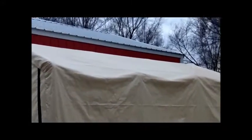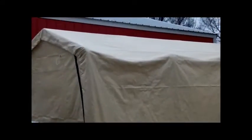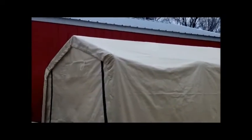Through the winter months, there were times when snow accumulated on the roof up to a foot deep. And I haven't been out here that much clearing it, maybe only a couple of times, and still it was fine. So I give this a 10 out of 10. I don't see any reason why this can't be included as a shelter for storage, or for your garden items or tractors or whatever.